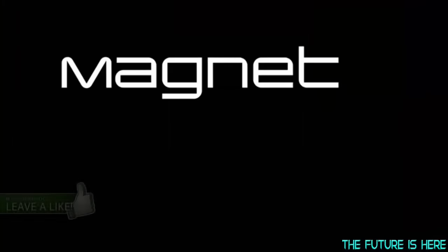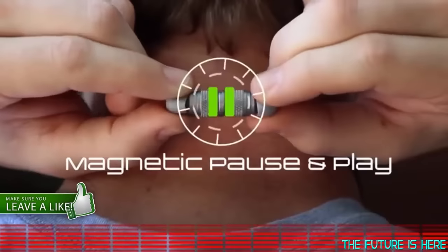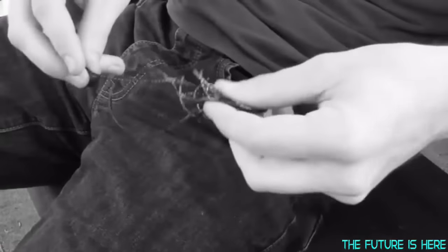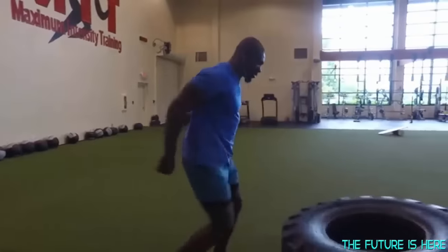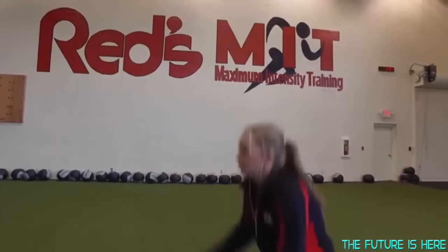MRC, Magnetic Response Control. Answering or hanging up a call, pausing or playing your music has never been easier. No more fishing in your pocket while your girlfriend's waiting on the line. Live your life to the max? Turn down for what? These bad boys are sweat resistant with ergonomic tips designed for the ultimate in-ear stability, keeping them exactly where needed so you don't miss a beat.